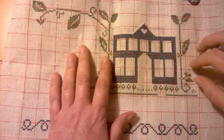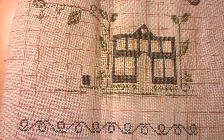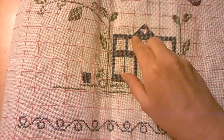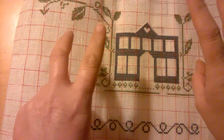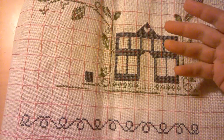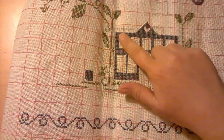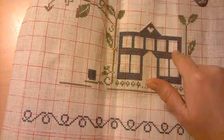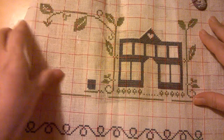So I put this aside and started something else. But as you can see, I now have the threads, and I actually didn't stick to the rule of you have to show things before you start using them. So you can see I actually started using the bamboo in here. So that's how far this one has gotten.